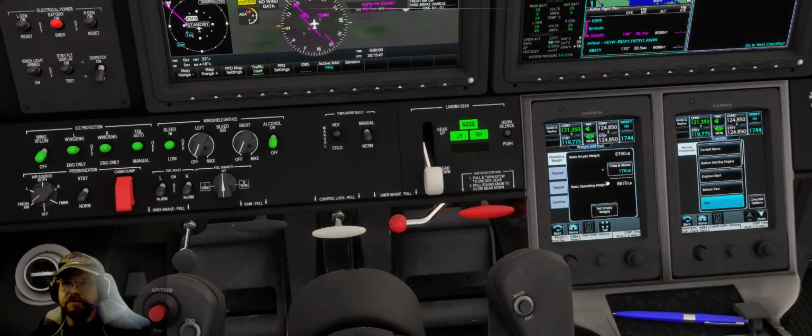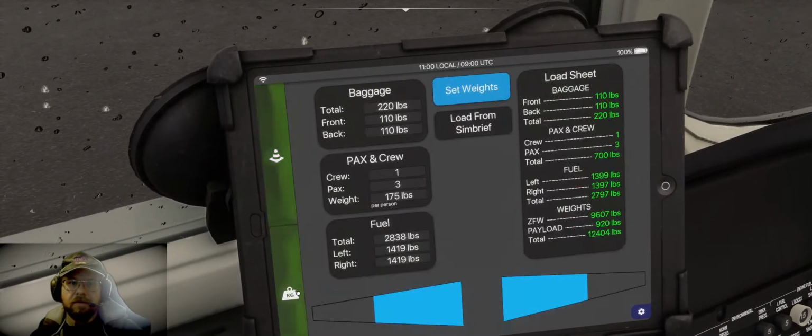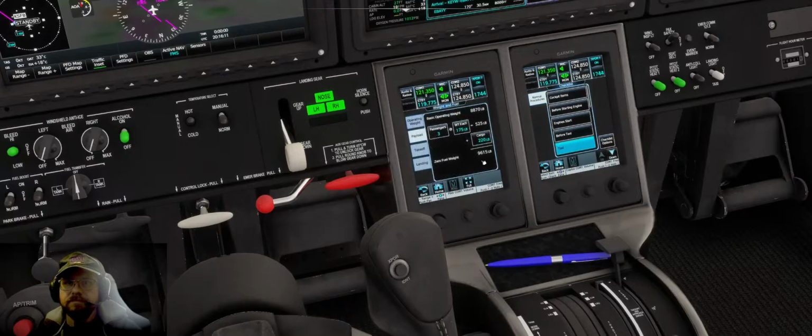So we got weight and balance. It's just me for the crew. We got payload. We got 3 passengers, and a cargo. It just started to rain. 220 pounds in a cargo. Takeoff, we'll sync the fuel. That's good. Landing, we got a reserve of 30 minutes. Okay.